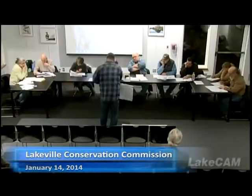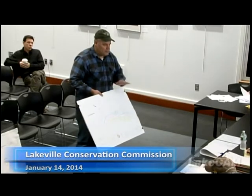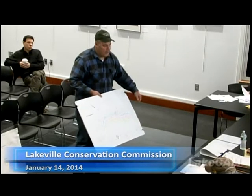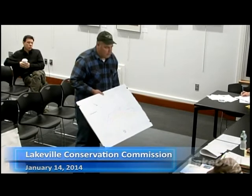In addition to the new septic system, there's an existing garage right here that's on a slab, and my client is going to put a proposed one-bedroom unit on that, which will also be tied into the septic system. The house is currently a three-bedroom house, and when all is said and done, it's still going to be a three-bedroom house. They're going to reconfigure the interior, so we're not increasing the flow or anything.